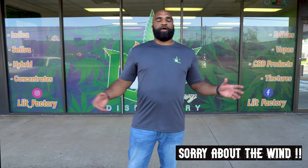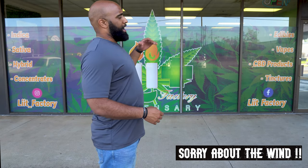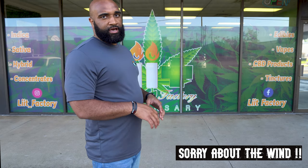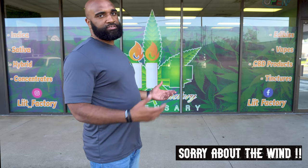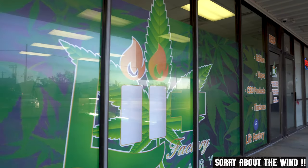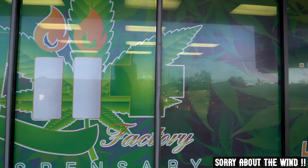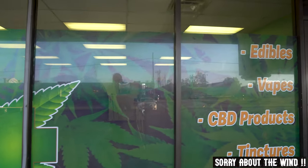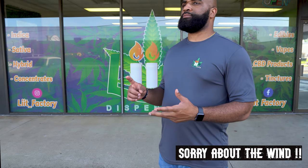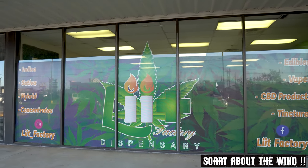Okay, guys, as you can see, this is what the window looks like. As I showed you from the inside, this is what it looks like on the outside. You can't see on the inside. So we went with the logo in the middle, and then we went with the products that we're offering on this side, and the products that we're offering on this side. So as far as the sativa, the terps, the CBD products, man, just all of it.